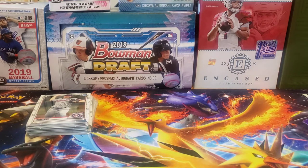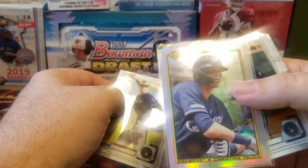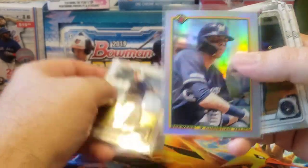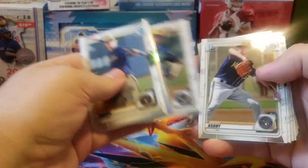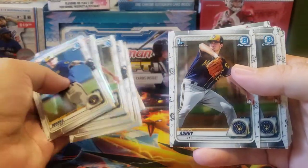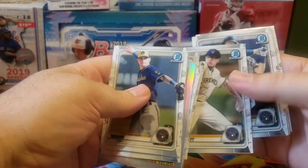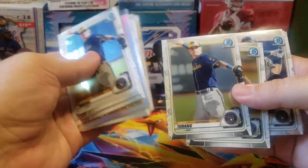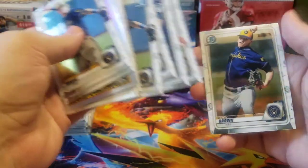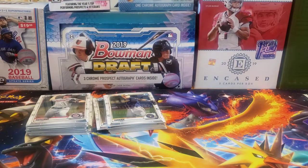So now let's go with the Brewers. We'll start with the Brewers because I didn't really do so hot with the Brewers, but that's okay. I did get this Yelich 1990 Bowman, a little off center, but still looks nice. Christian Lodge. Aaron Ashby, who was their minor league pitcher of the year last year. Bryce Turang, who I think is their highest rated prospect. But that's pretty much it. I did get a couple of Nick Bennetts as well, but I didn't get a whole lot.